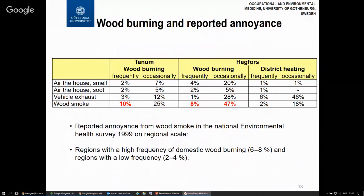And we can also compare this to the National Environmental Health Survey and see that on a regional scale, regions with a higher frequency of domestic wood burning on a full population level have a reported annoyance of 6 to 8%, while regions with lower frequency only have 2 to 4%. So the annoyance is a real thing as well that we need to know about and actually see as a good sign that we have some problems.